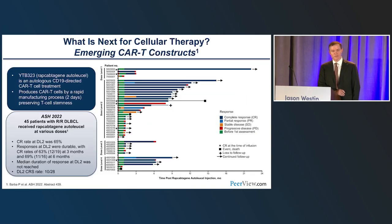What about next therapies for CAR T-cells? We'll see at this ASH meeting this year an update from the YTB323, a rapcabtagene autoleucel product, which is manufactured rapidly through the so-called T-Charge platform. This produces a CAR T-cell in 2 days of manufacturing time, which may have an impact on the T-cell fitness or stemness of the T-cells. The CR rate in this abstract 439 was impressive at dose level 2, at 65%, and something that we'll expect to see more of in the coming years.